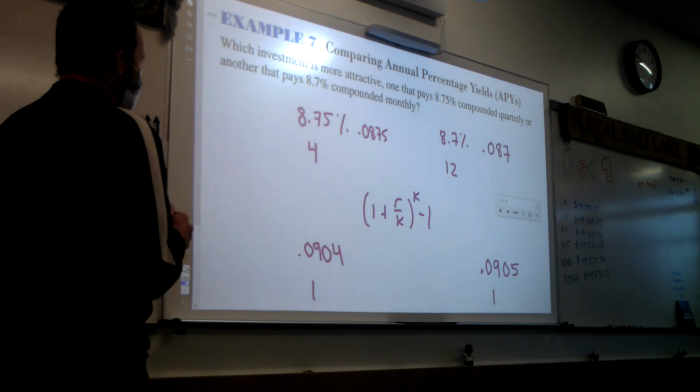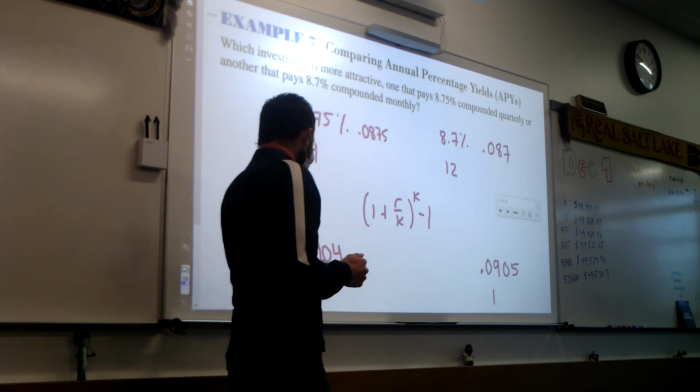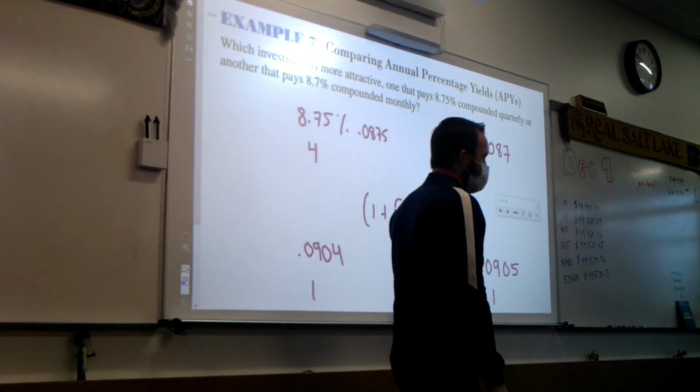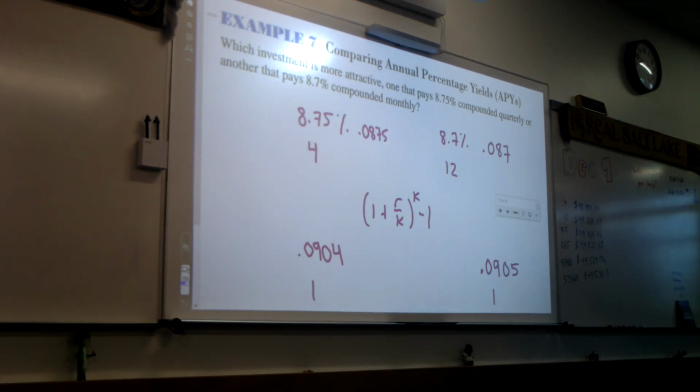Okay, so basically, that's just a way you could figure out if you have rates that are different in different compounding periods. You can analyze them better by basically saying what it would look like if it was compounded annually. Okay? Alright, we're going to hit the pause button there, and you already have your homework assignment, right?